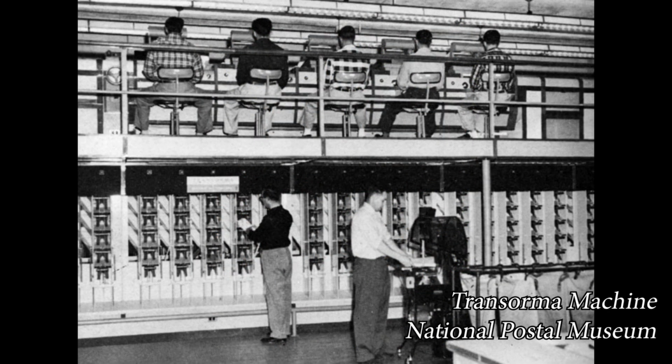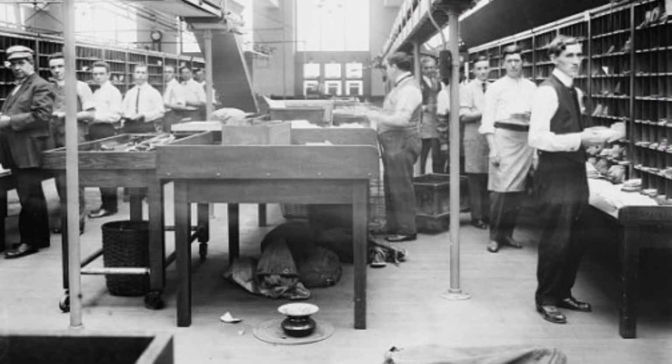Something approaching modern sorting machines began to appear in post offices in the late 1950s and early 1960s, and is part of the reason why zip codes were introduced in 1963. This isn't a channel about postal service history, but I have to say, it was crazy how these systems used to work. The old version of hand sorting into cubbyholes seems like a logistical nightmare, but kind of understandable given the technology.